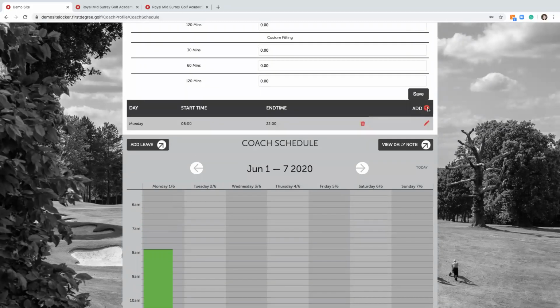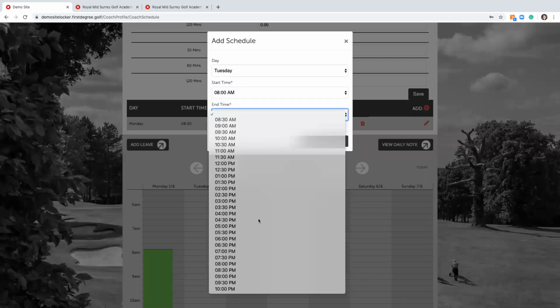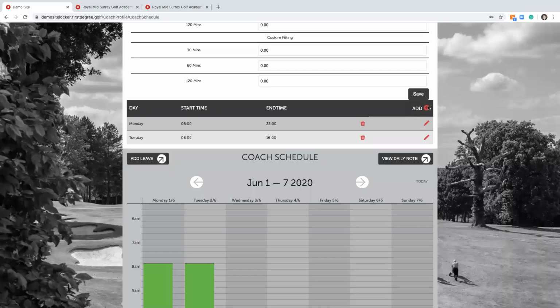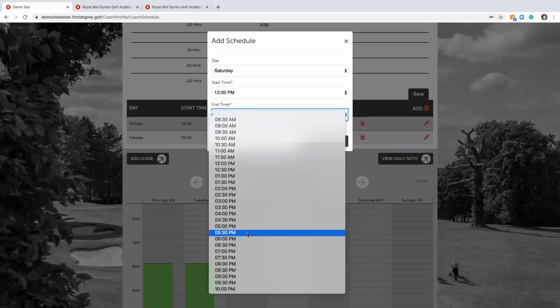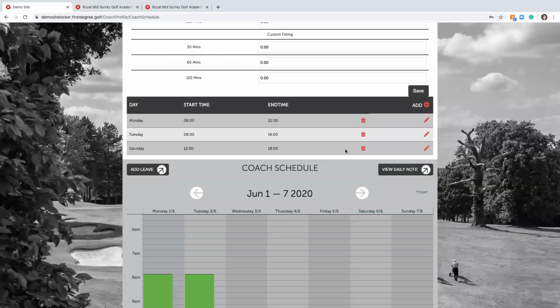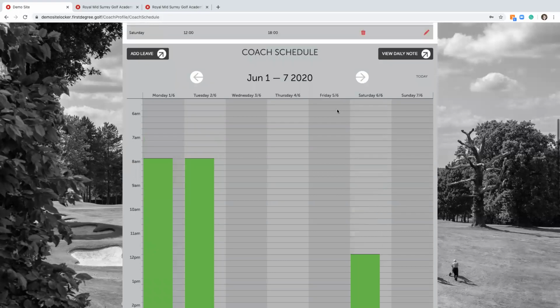So let's go ahead and add 2 more. We're going to add Tuesday between 8 and 4 and hit save, and Saturday between 12 and 6. We now have our schedule available on those days and durations, and that will be set for every week in the schedule to tie in with the coach schedule duration.